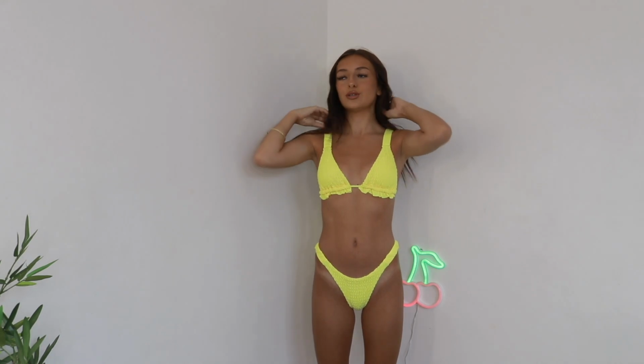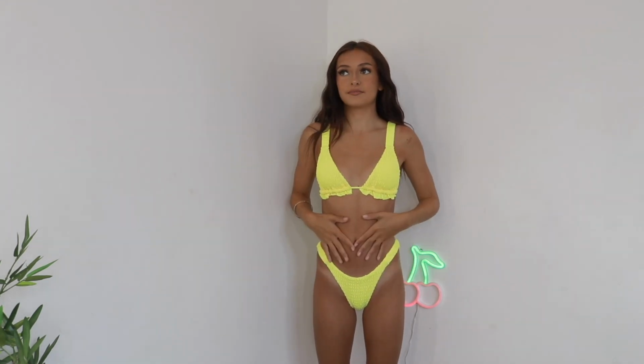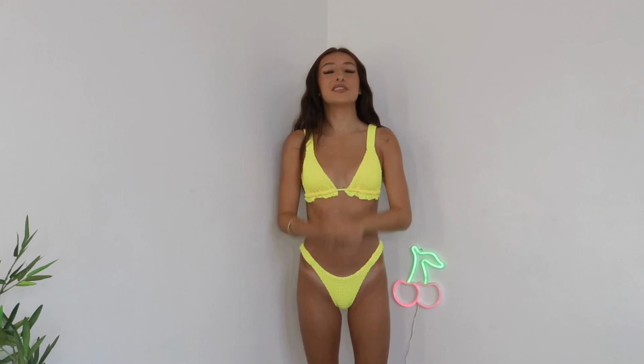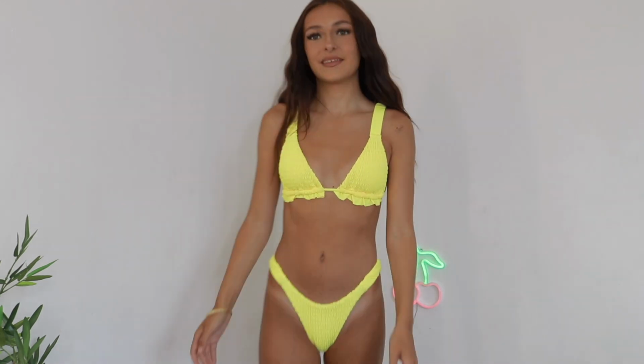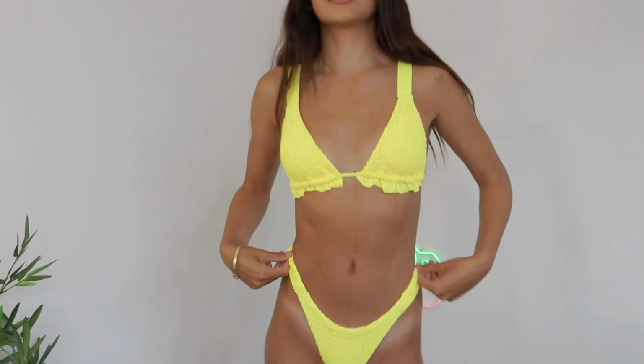I'm going to switch into the next one. I'm going to give this a 10 out of 10 again. I need to stop, but it's just so cute. I can't not, it fits me so nice. Anyways, I'm going to change into the next one.